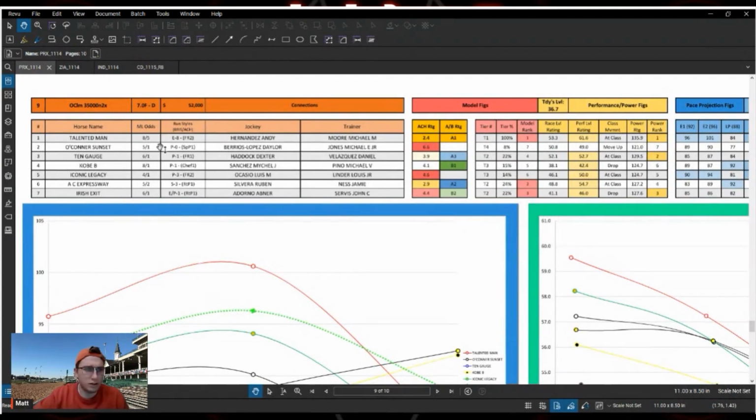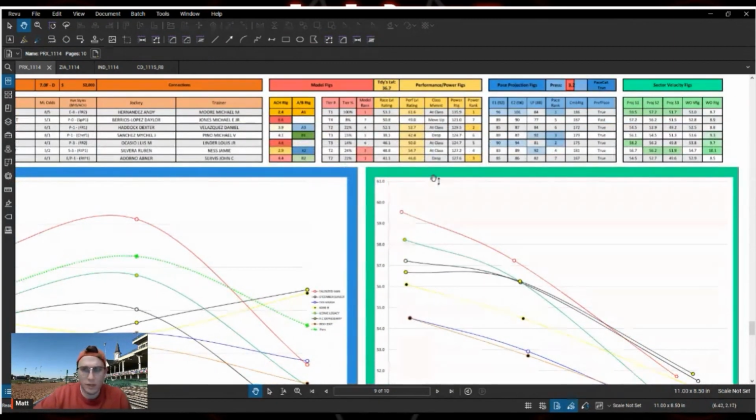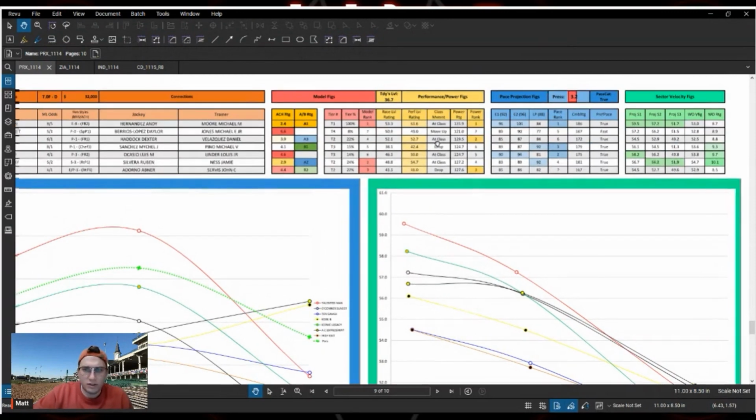We see the number one chalk morning line gets the A1 rating with a 2.4. However, the 6 with a 5-2 morning line gets a 2.9 with the A2 designation. So that's something I'm going to be looking into with that 6 in this race. Jumping over to performance level, race level ratings, like I was just talking about, the 1 and the 6 are more standouts here. The 1 gets a 61 over a 53, which is pretty significant, as well as the 6 with a 54 over a 48.